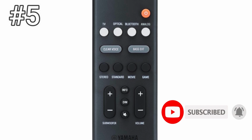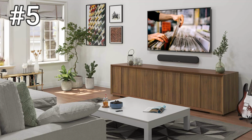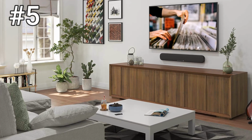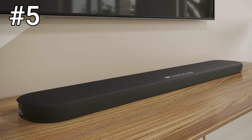Starting around the same price as our current best value pick, you're losing out on an external subwoofer and Wi-Fi functionality here, which could make it the wrong choice for those looking for bigger cinematic thrills. While we don't think the SRB-20A is overpriced for its performance, it's really only the ideal choice if you absolutely don't have space for an external subwoofer.